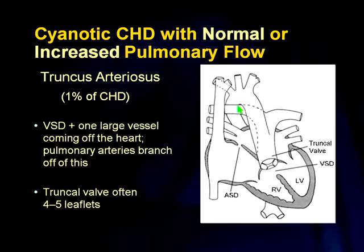Great. Continuing on our journey of congenital heart disease that presents with cyanosis, that has normal or increased blood flow on the X-ray, we have to mention Truncus Arteriosus. And because it's rare, it'll be on the boards.